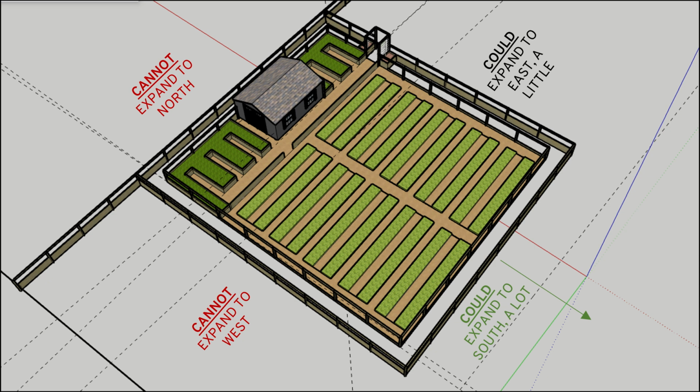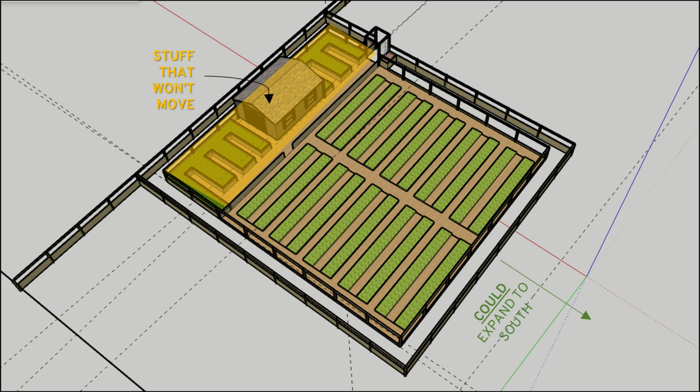Similarly, because of the setbacks and zoning, I can't really go to the west any further than I already am, and I could go a little bit east, but I'm already kind of close to the house. If I ever have to expand this garden, I would move that south fence. As a result, I have mentally designated the northern side of the garden as stuff that won't move.